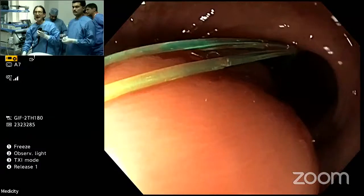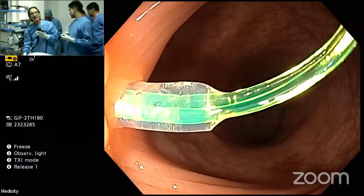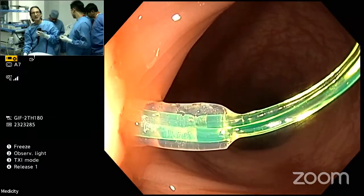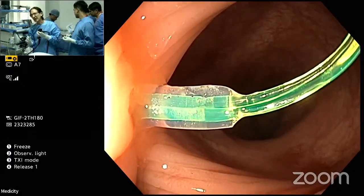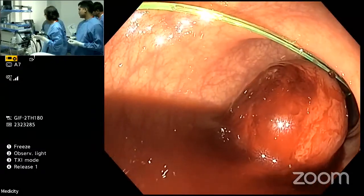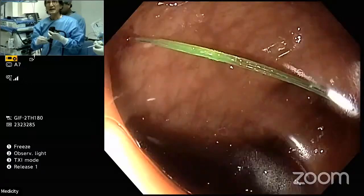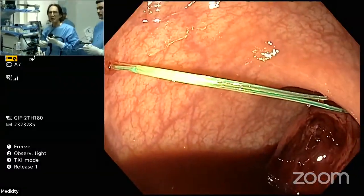I just want to show you here how well this worked, right? There's the slip knot. And that slip knot really holds its position very nicely at the attachment. And when you use the standard loop, which I'm going to show you right now, the problem, can I have that loop, please? So this is now the standard Olympus loop. This is also 30 millimeters in diameter.